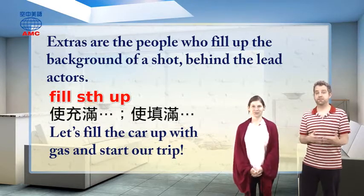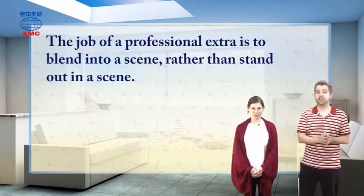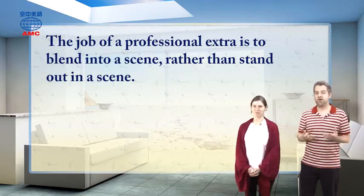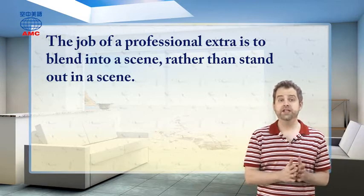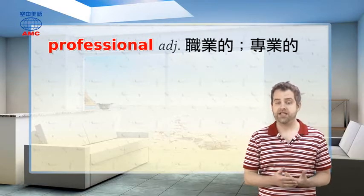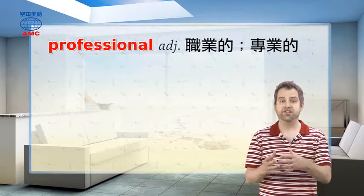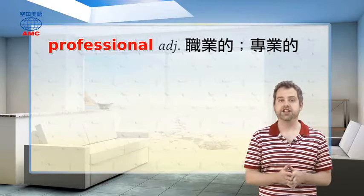Okay, now the article explains a bit more about what it's like doing this job. It says the job of a professional extra is to blend into a scene rather than stand out in a scene. Right. We don't want to notice the extras, that's what this is saying. So in that sentence, we used the word professional and we used it as an adjective. And as an adjective, we're describing a person who is doing a job as their main source of income. Whatever they're doing, that's their job. That's what they do. That's how they earn their money. It's their most typical professional activity.